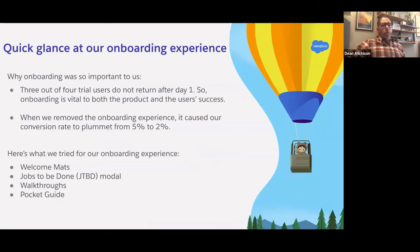And to just give you a little bit of an overview of what our onboarding experience was and why it was so important. So we knew going into this that 3 out of 4 of our trial users did not return after day 1. That means they signed up for a trial, they logged in, and then 75% of them never came back. And so onboarding was really vital to the product and user success.